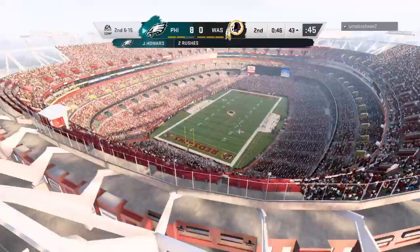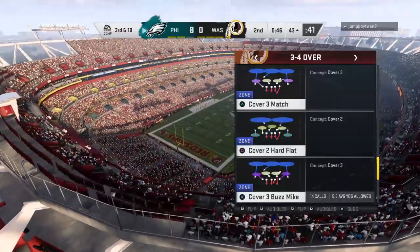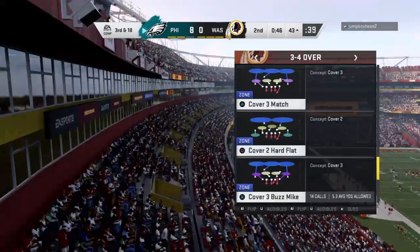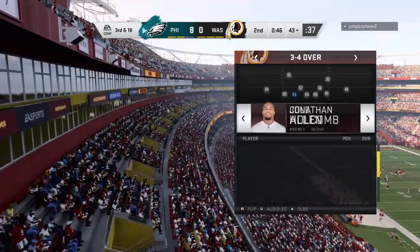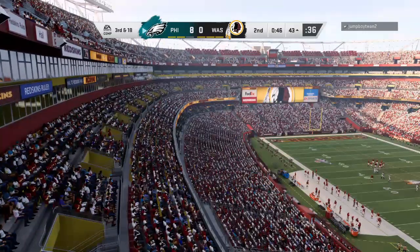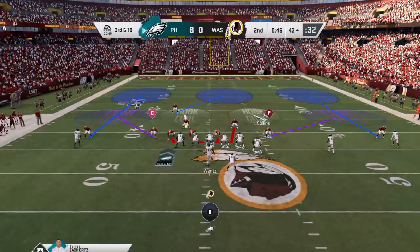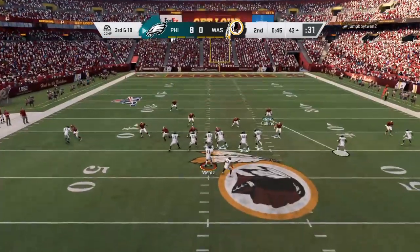And boy, this Redskin defense is charged up now. They stopped him behind the line again. The Eagles are going to take the first of their timeouts as the clock stops here with 46 seconds remaining in the first half. Tough spot here, 3rd and 18, following back-to-back running plays that went in the wrong direction.